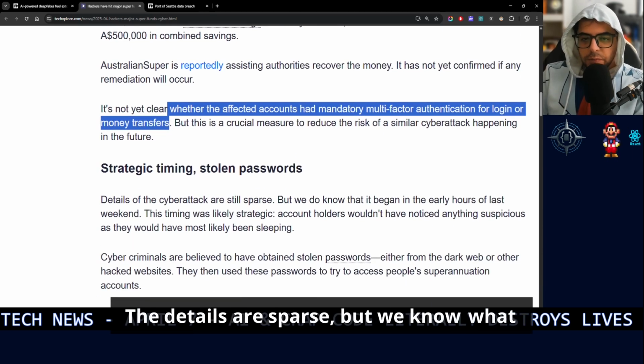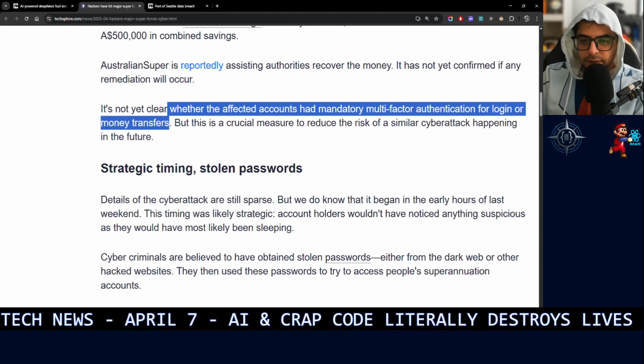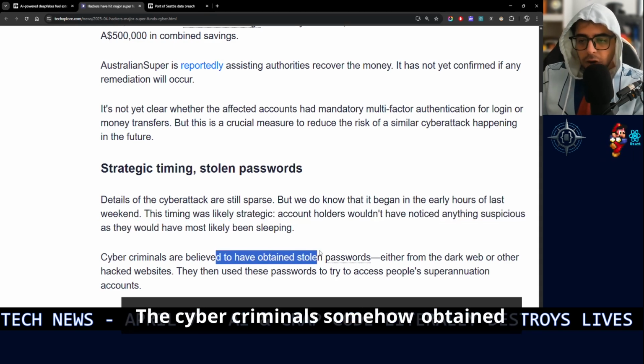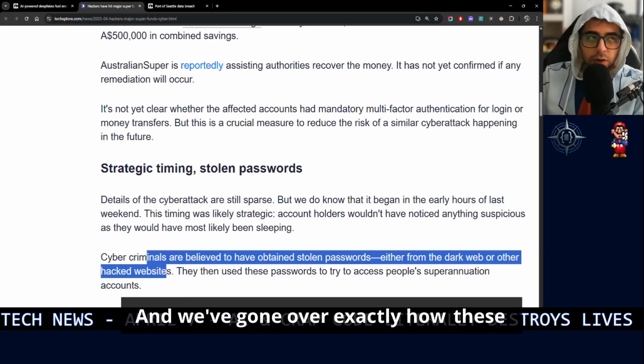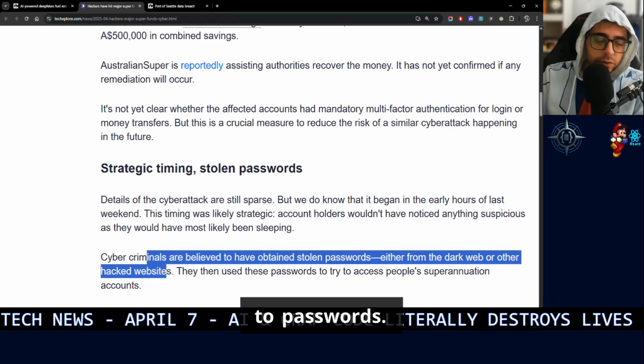The details are sparse, but we know it happened in the early hours of last weekend. Nobody would have noticed anything. The cyber criminals somehow obtained stolen passwords, either from the dark web or other hacked websites, and we've gone over exactly how these things operate and how people get access to passwords.